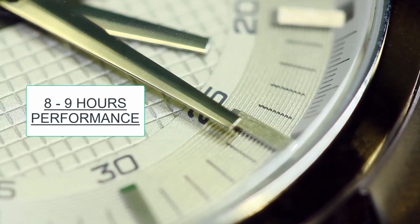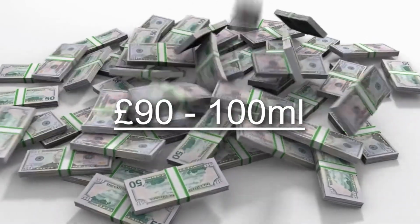This is a great evening scent. It smells fantastic. It is a bit of a beast of a performer. It's 8 to 9 hours off my skin. And this one's about 90 quid. So again, we haven't broke this £100 barrier with this one.